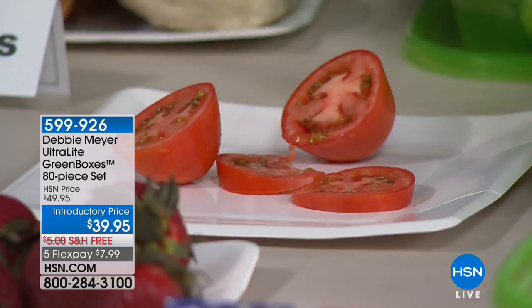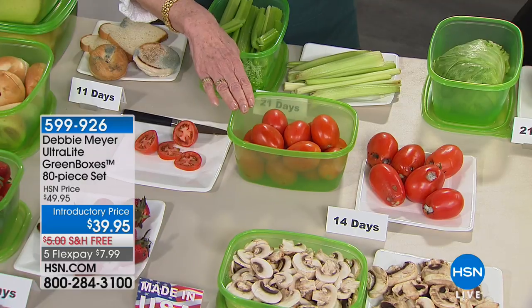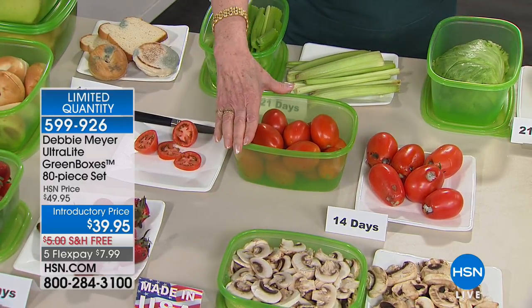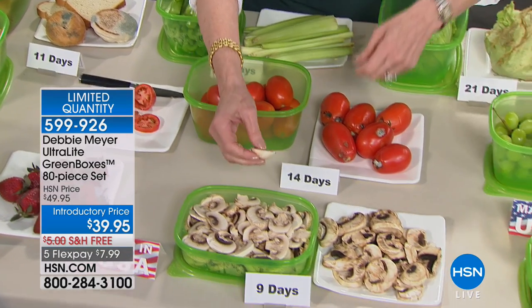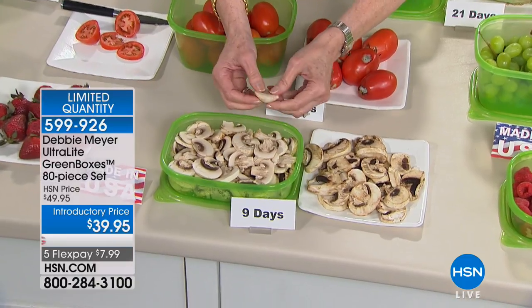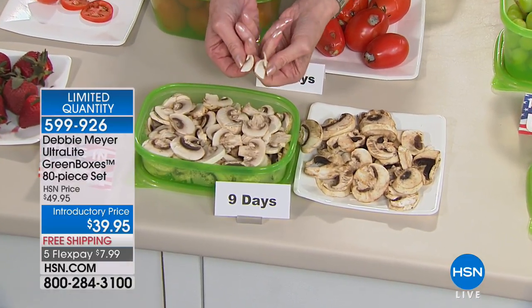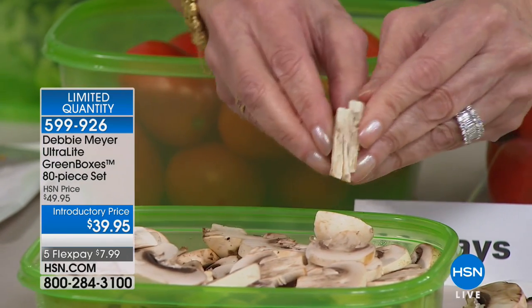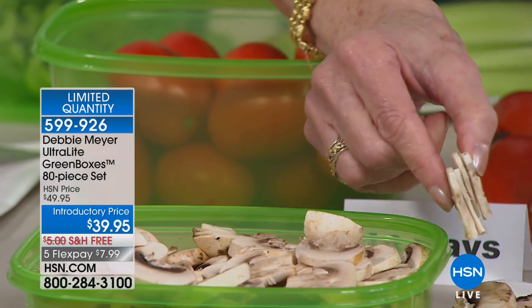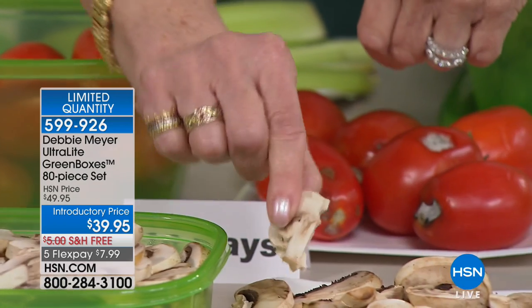Gorgeous. 2 weeks. So if you have a garden, this is how you're gonna get to enjoy the fruits of your labor longer. Yeah. If you go to the farmer's market, this is how you get to enjoy what somebody else grew for you. And if you go to the supermarket, stop wasting your money. That's the thing, produce is expensive, especially if you're getting organic. You want to get the most life, the most yum out of your fresh fruits and vegetables.